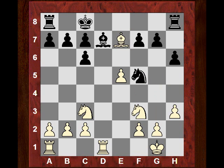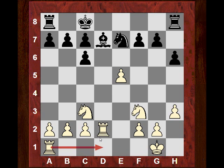So it was whipped off. Bishop takes e7, whipping off the dark square bishop. Knight takes e7. Rook d2, now getting all the pieces working on that d file, just coordinating. And now it's getting quite interesting.